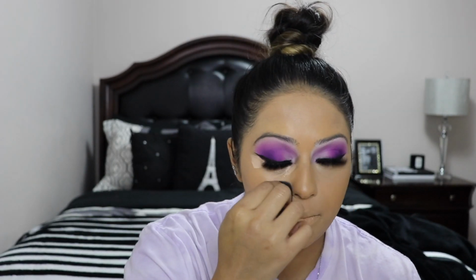I'm just going to go ahead and blend everything out. I love the coverage and everything. Like, it looks so nice. And then for cream contour, I am taking my Huda Beauty Tan Tour in the shade Light. And I'm just going to take this and cream contour with this. So now I'm just going to work this contour in.